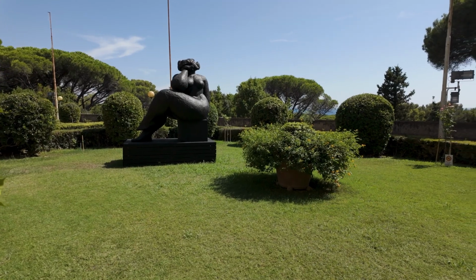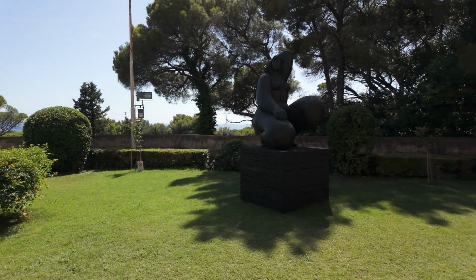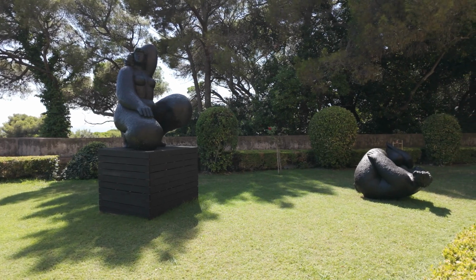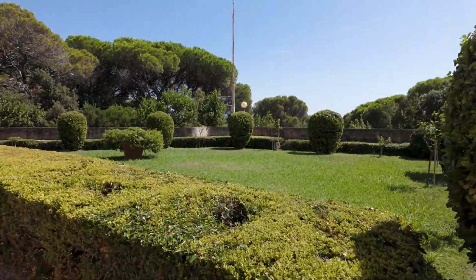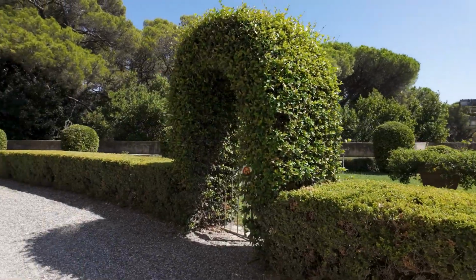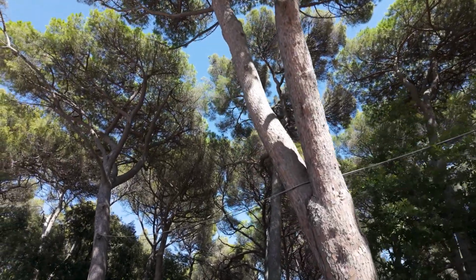The many statues throughout the park is actually an exhibition by Franco Muro Franchi, an artist who was born in Castiglioncello. The umbrella pine trees are one of my favorite kinds of trees. We're lucky enough to have a few mature ones in our garden.